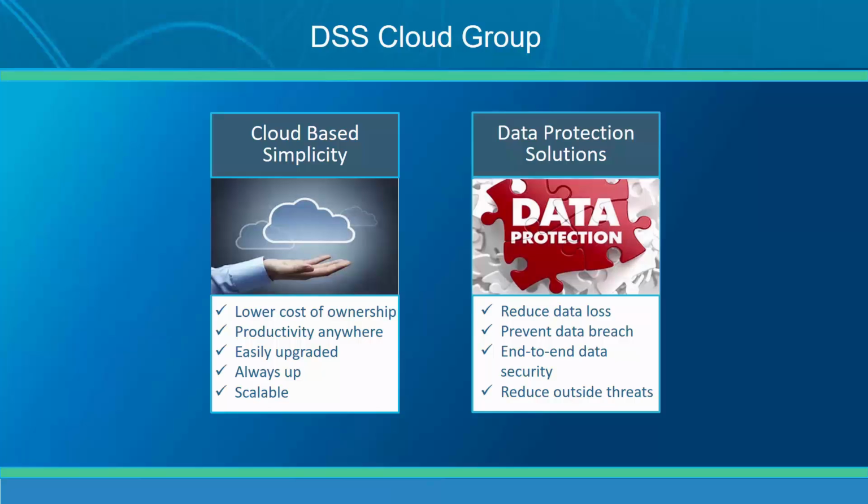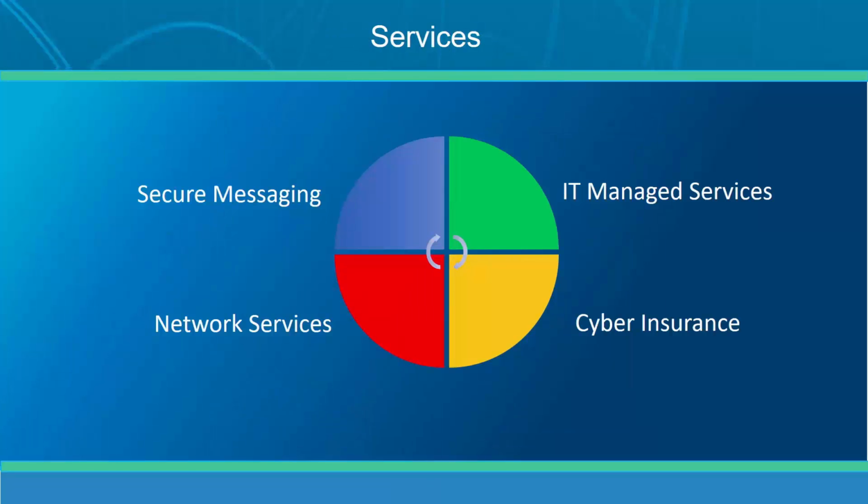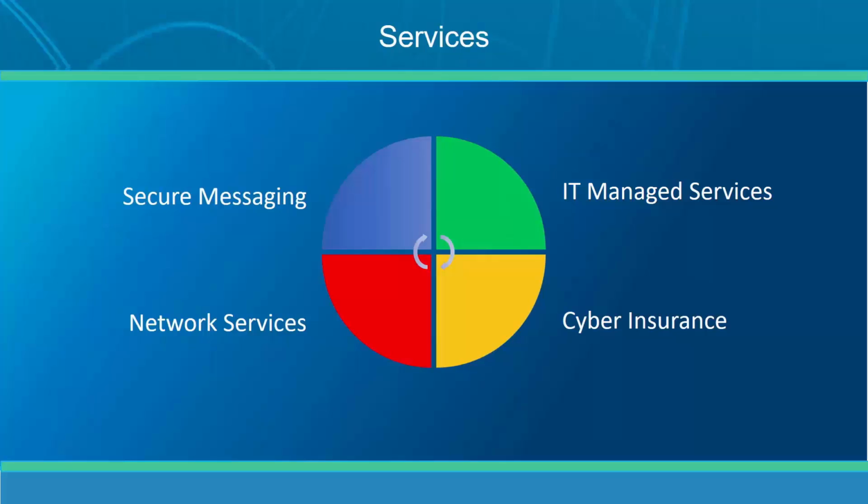Cloud solutions offer the simplicity of subscription services that are always up to date, easy to use, rapid to deploy, and cost effective. At DSS, we're focused on four main services: secure messaging to ensure your email is accessible and secure, managed services to proactively monitor your network 24/7, 365 to ensure data protection, network services to help keep your network running safely, and cyber insurance.